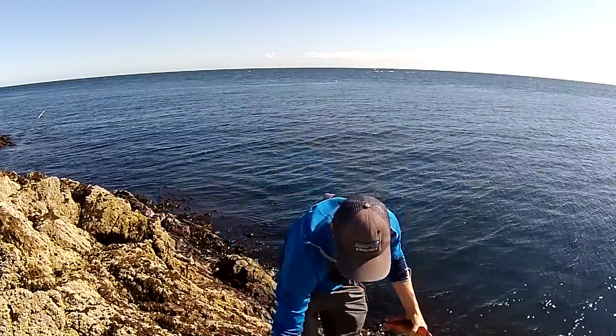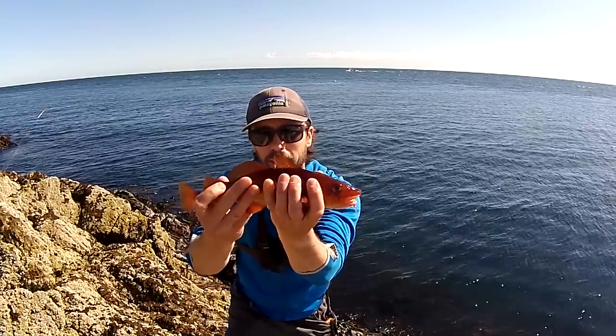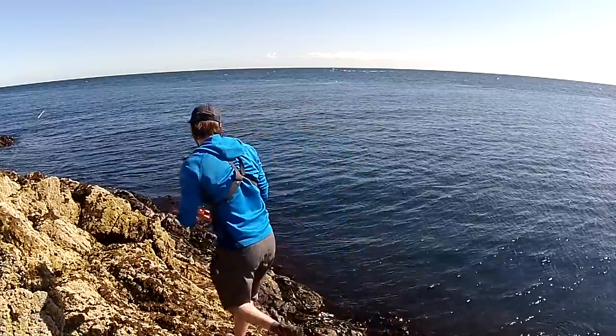There's the hook out. Another little one there. Wow, look at that colour. He just hit it on the drop there.